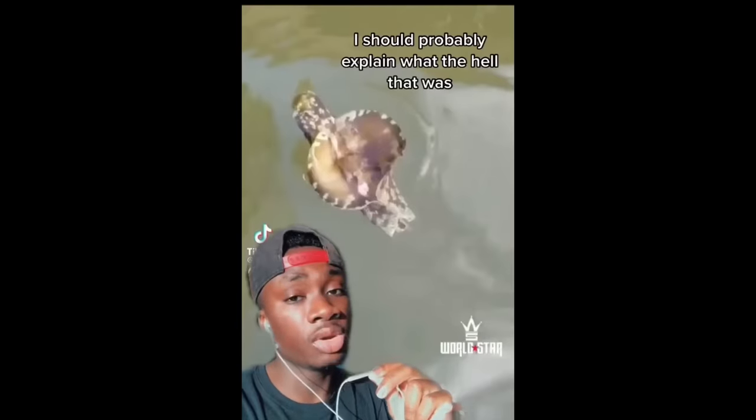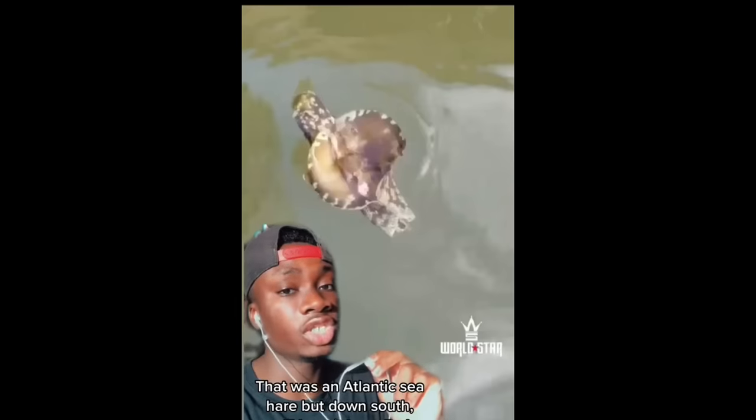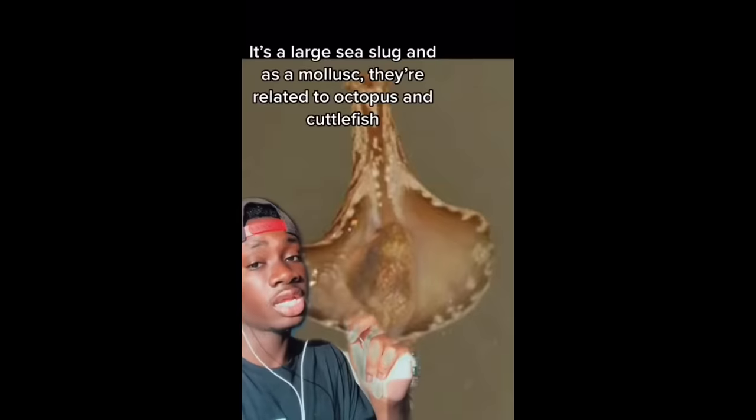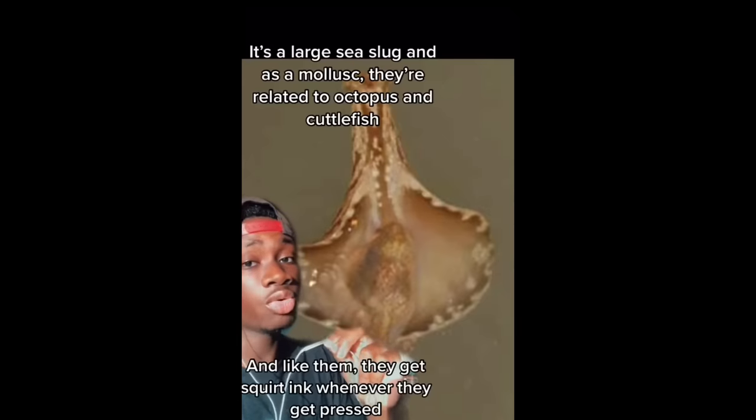I should probably explain what the hell that was. That was an Atlantic sea hare, but down south you'll hear it called a Florida inkfish. And what is a sea hare, you ask? It's basically a large kind of sea slug, and as a mollusk, they're related to octopus and cuttlefish, and like them, they can squirt ink whenever they get pressed.